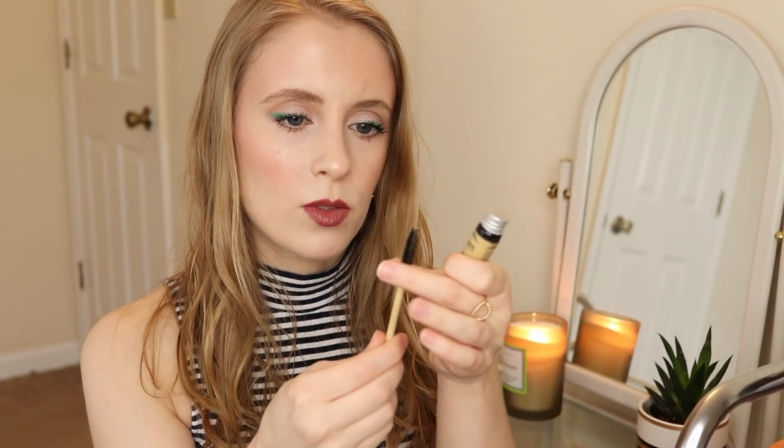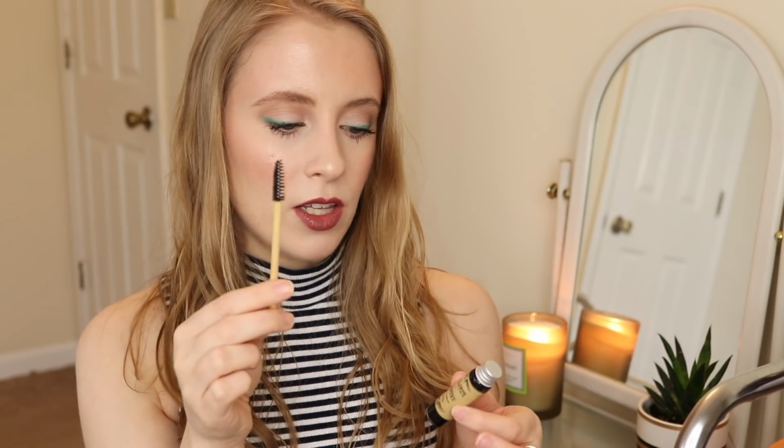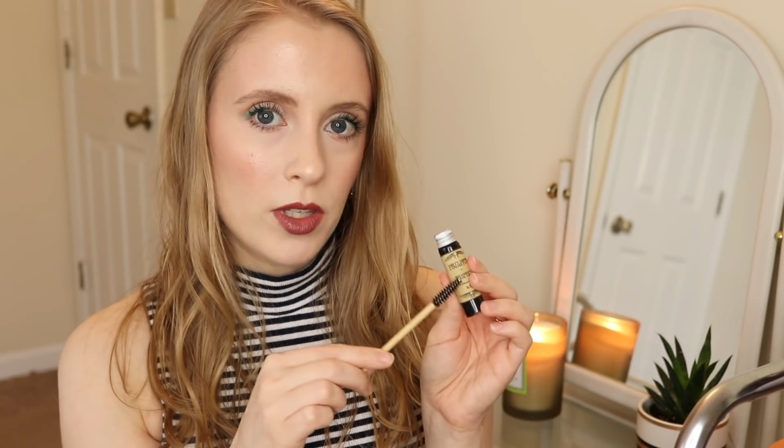If anybody has this and knows a better way to use it, I guess I could also maybe clean off my CoverGirl mascara wand that I just finished and use that, because I might like that wand better than this one. This one is just the most basic spoolie. Not my favorite type of mascara wand, just these very basic natural bristle brushes. I'm not a fan of that. So I may actually try it with a different wand.